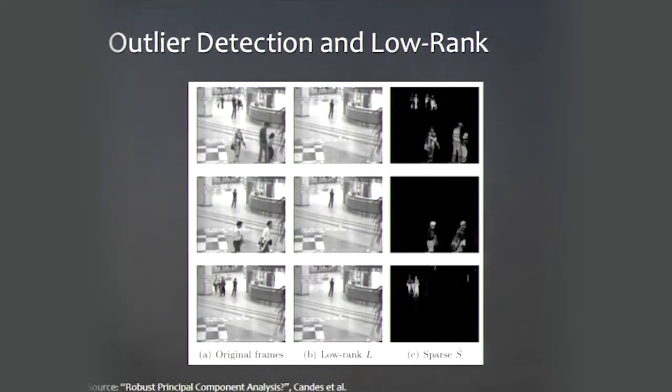Why is he not moving? How long has he been standing there? Is that normal? Right? So as an analyst, the mathematics can only take you so far, right? You have to really interpret the output of the mathematics also, and that's really a good lesson here.